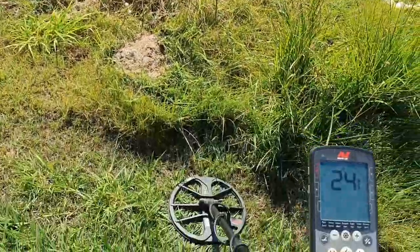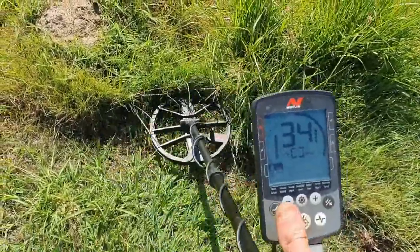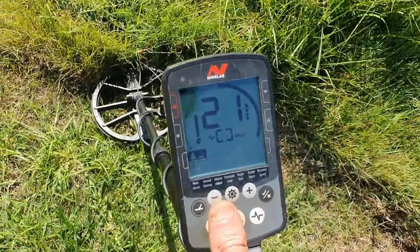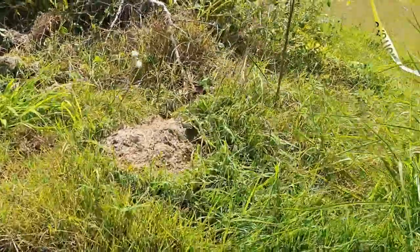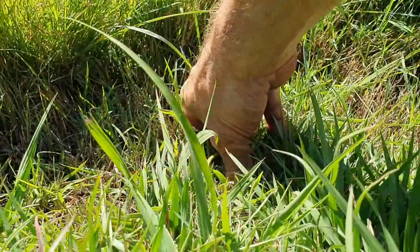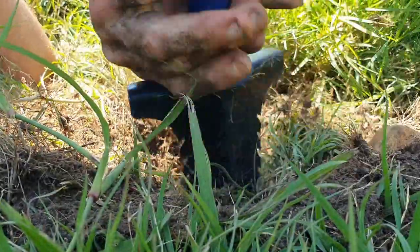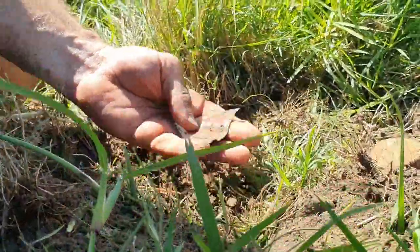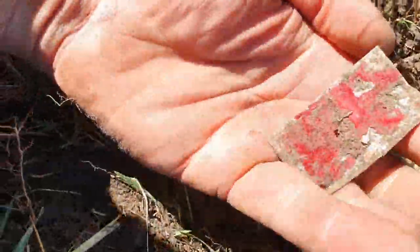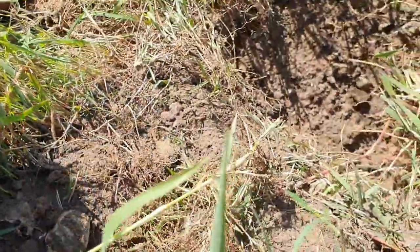I did get this nice signal right here. I'm just going to dig this, because that's actually a nice crisp signal. That could possibly be a coin right about there, so I'm going to have a look at that, see if that is. Nope, unfortunately that's just a bit of aluminium plating, that one there. I had hopes that would be a coin.